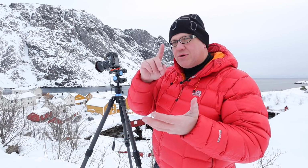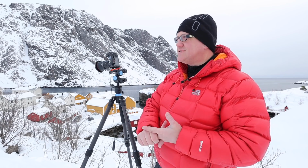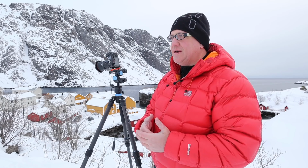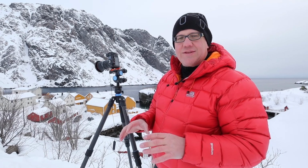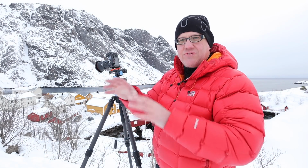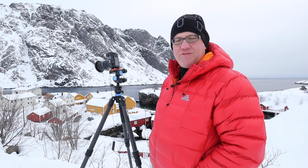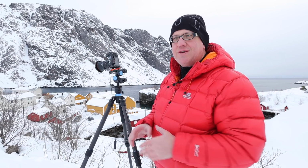I mean, there's so much to discover. More than just Hamnoy Bridge, Reine, Sakrisoy. You know, there's so much more. You can go to these little outlying areas, little towns, harbours, villages. Absolutely fantastic, and I've loved every minute of it. We've had a couple of opportunities that have slipped by me this week.